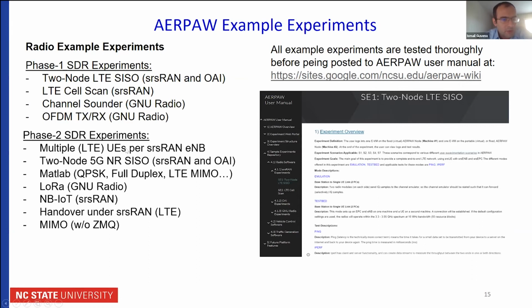And then in phase 2, we are adding several other example experiments. They will all be added to our user manual by the end of this year. So they will again be tested and executed both in emulation and testbed, and probably sandbox, by the end of phase 2. So they will be readily available. The users can start with any of those and then can add new features.